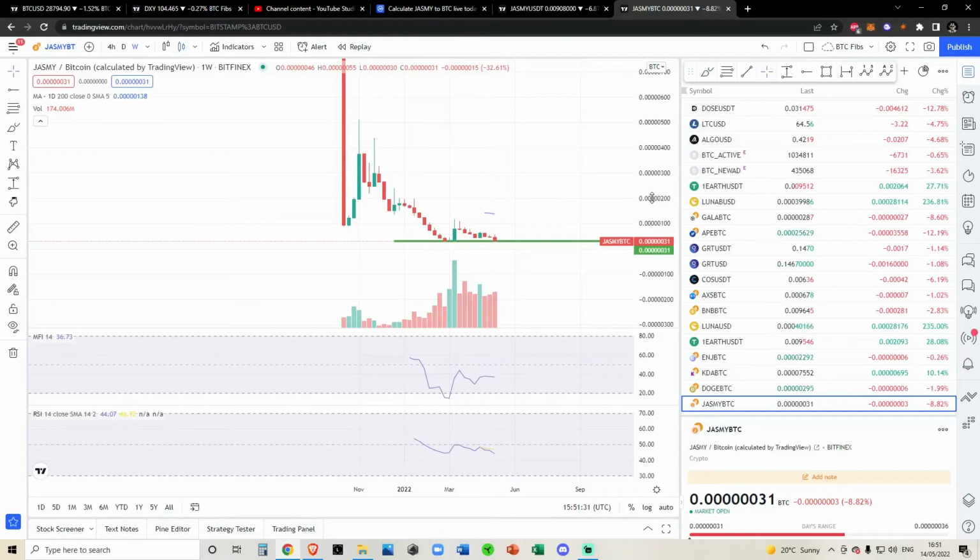But that only works if, one, you're in a bull market, or two, if your altcoin is outperforming Bitcoin, whether it's in a bull market or a bear market. And typically altcoins do not outperform Bitcoin in a bear market.